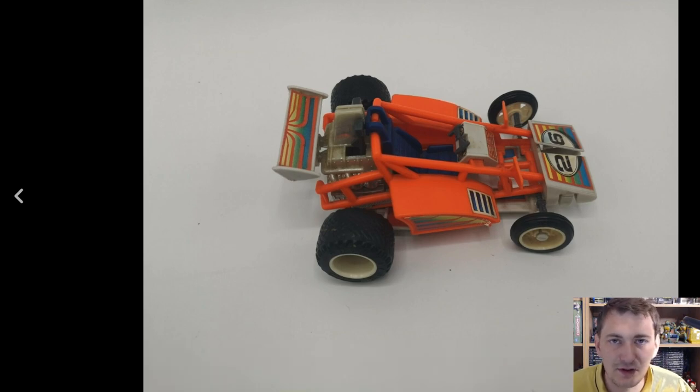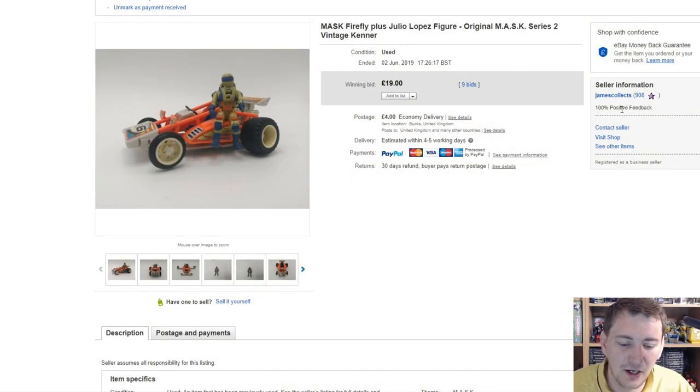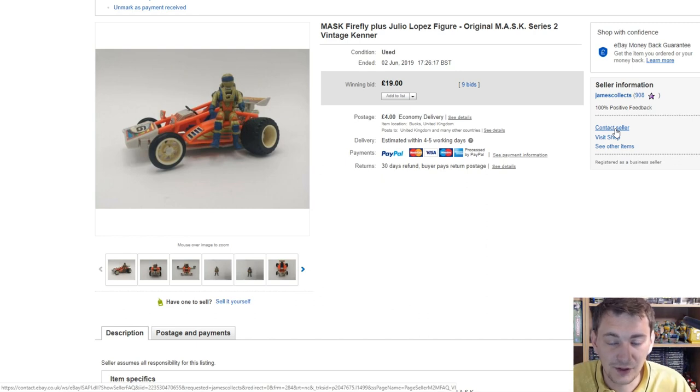That's the thing with a lot of these items, they come like straight out of someone's loft or garage, so there's a lot of dirt in them. But £19, fees on that was £2.05. So again, pretty much all profit. We'll go into the profit of the whole thing once we get to the end.